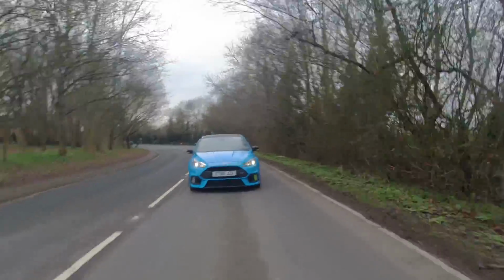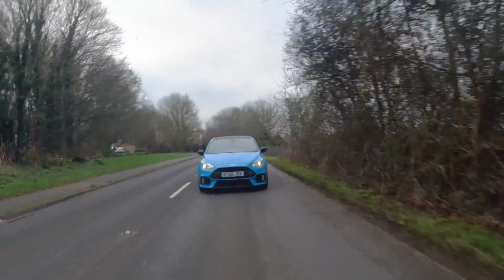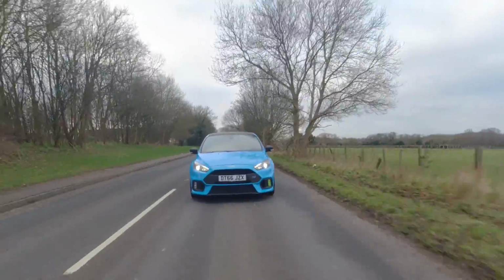First of all, I'd like to address the fact of the Focus ST doing that down the road. That's not just the Focus ST, that's you in general in most cars, mate. I mean, I've seen you go down the road in a van. I've never driven a van. Well, you have. So that's not the Focus ST, that's you. So we'll just eradicate that.